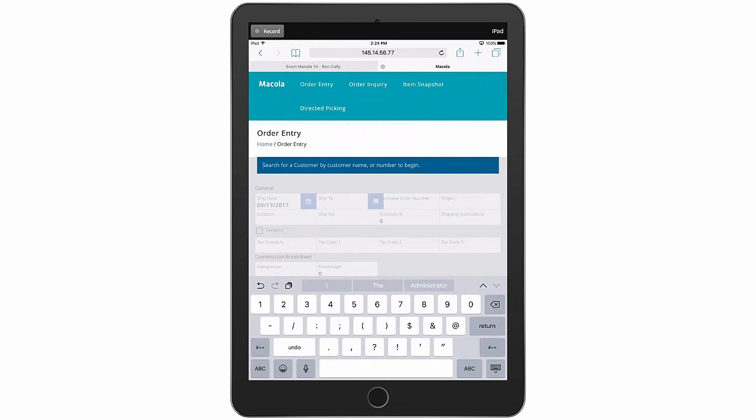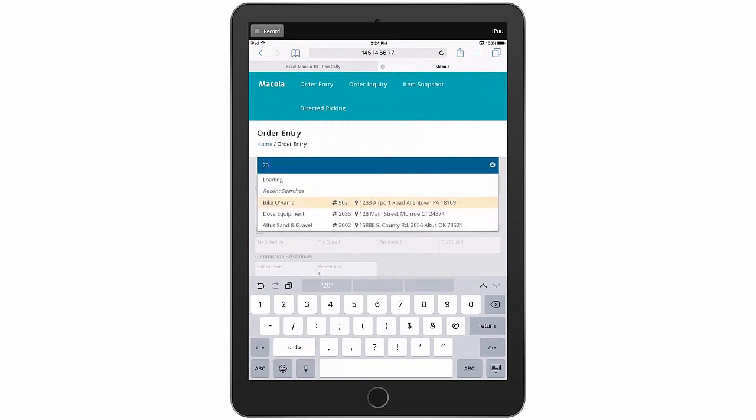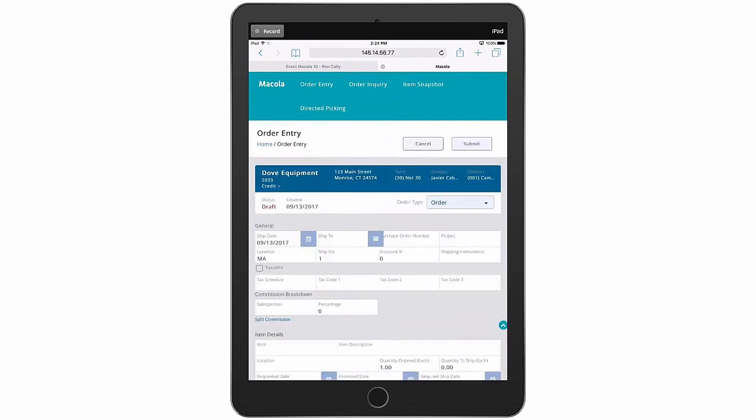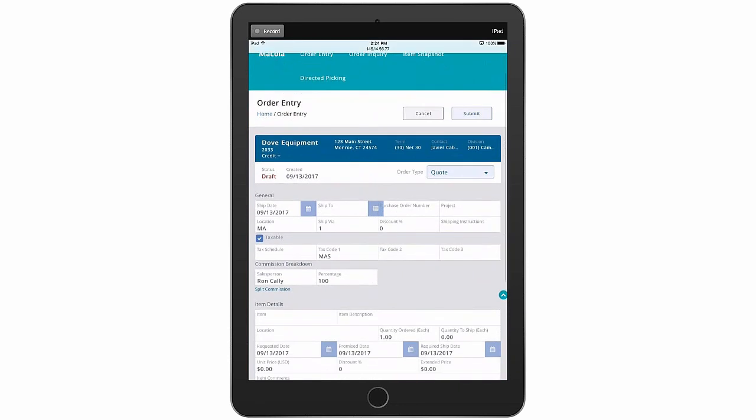Their account number is 2033. As I start searching for this, it should do some search ahead for me and bring up their account number, so I can just touch it and it'll populate with that. Now I do have a choice between whether I want this to be a sales order or a quote, so we're going to make this a quote. And at this point I can start putting items on the quote.